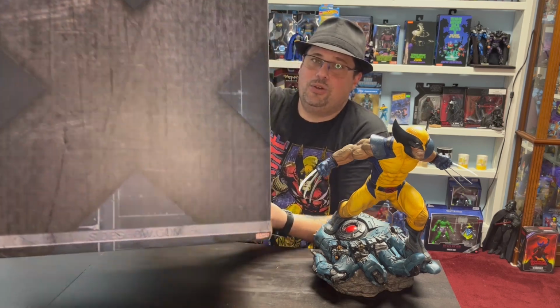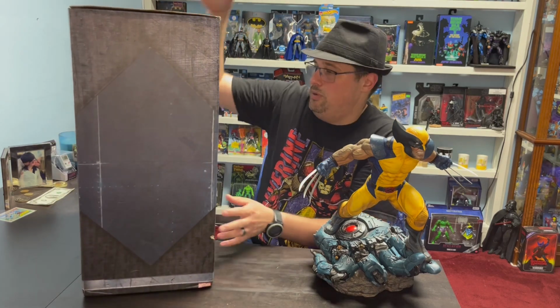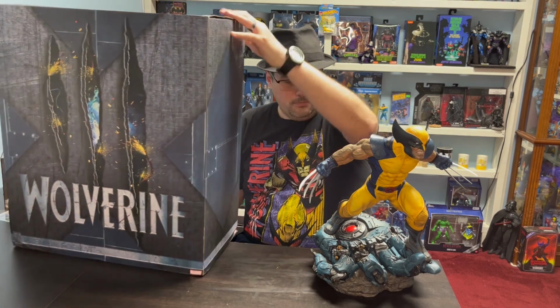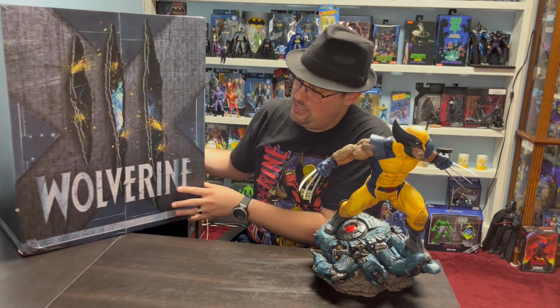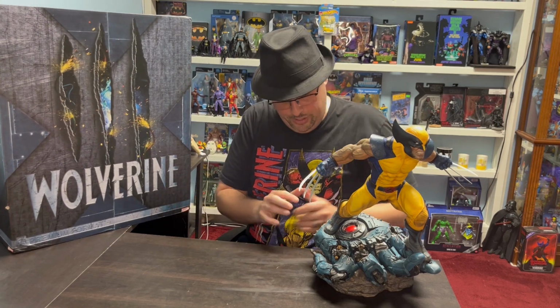It's got Sideshow Collectibles at the very bottom of the box. When I got it, there were a few nicks, but this is an older statue. I think it came out around 2012, something like that. So it's going to happen. Matter of fact, if I was buying one of these myself, as I did this one, I would kind of wonder if the box was in too nice of a condition.